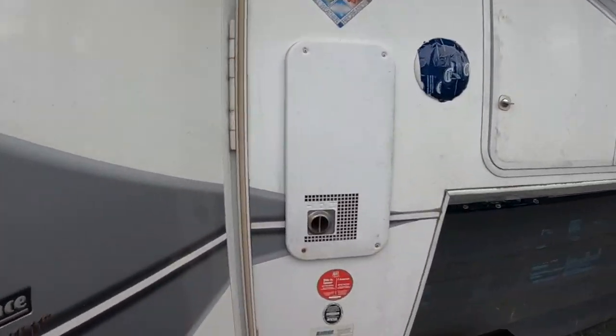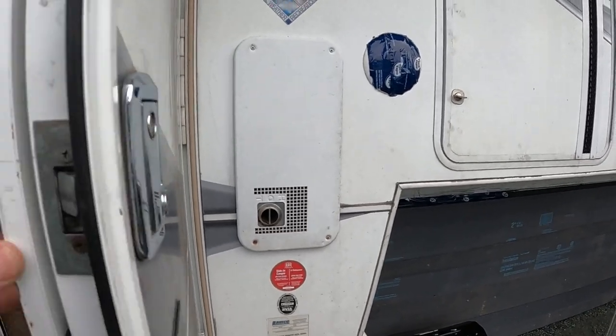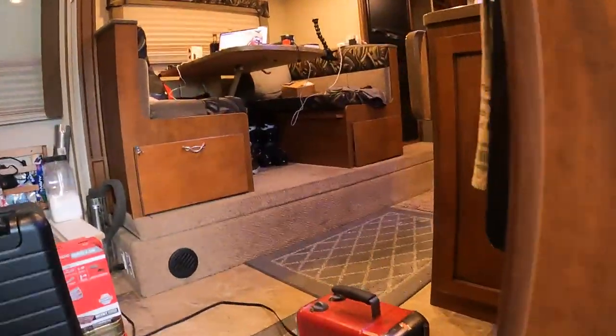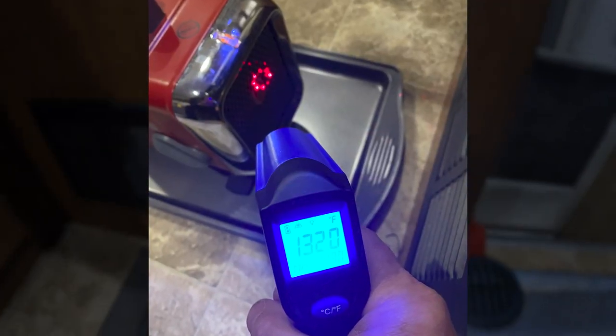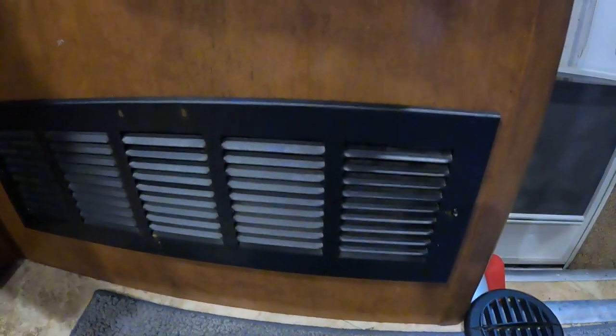So it may provide oxygen for the combustion process, but that's not where the air comes from that we heat up and recirculate. Where that air comes from is, and if you're wondering about that little heater on the floor, we'll get to that in a minute. Where the air comes from that is circulated through the various ventilation systems, it breathes through there.